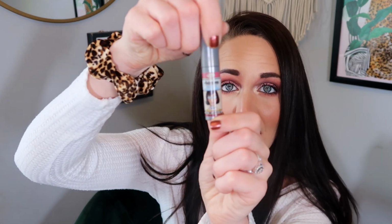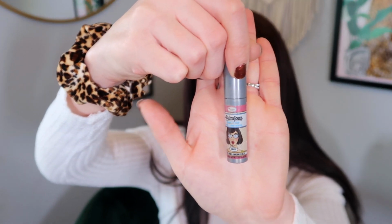What was my shade? I don't know what the shade of this is. But like I said, it was a really beautiful mauve tone shade. It says Salute on here. I don't know if that's the shade. Beautiful shade. I know the Balm has done some repackaging and rebranding, so I don't know that these are still permanent to their line or what the deal is with this.